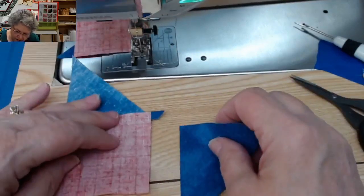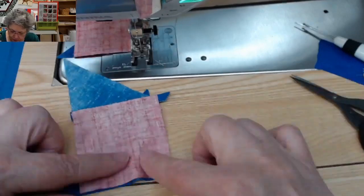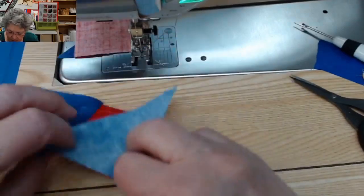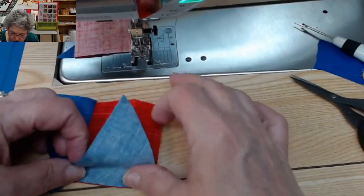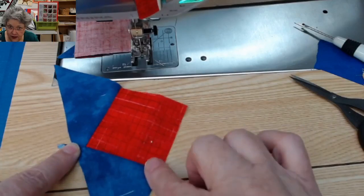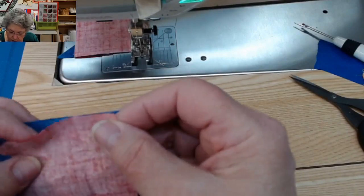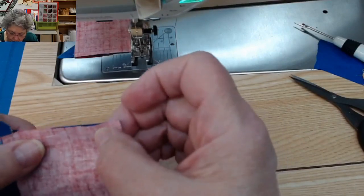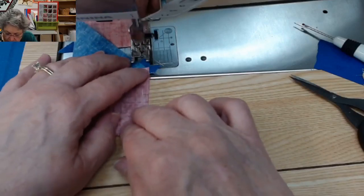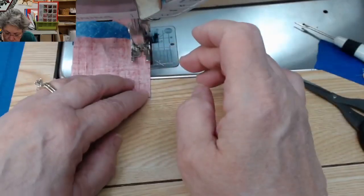We're going to flip that over because I need for this to go through this way. Once you get it placed, you might want to check and make sure you're stitching the right way, because that's what I want it to look like when I get it stitched. But I like to sew with the square on top, because that way I can make sure that I am going to end up with the right size unit and the seams aligned where they're supposed to.